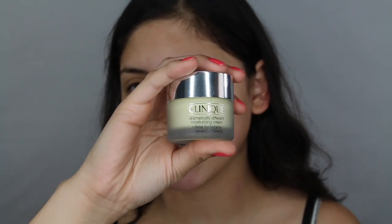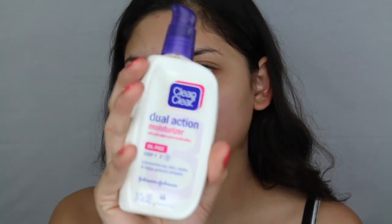Recently, I've been using this Clinique moisturizer. It makes my skin really hydrated and really fresh, and I really love it. I used to use a Clean and Clear Dual Action Moisturizer. I was using this for years, but recently I've been using this one, and I really work this into my skin. And make sure that you also moisturize your eyelids. A lot of people forget about their eyelids.